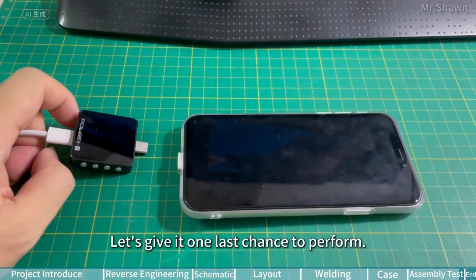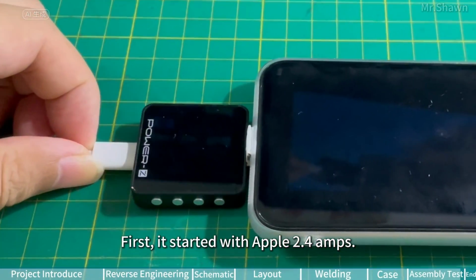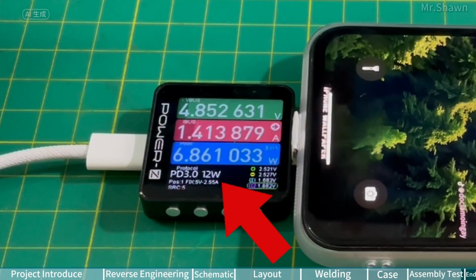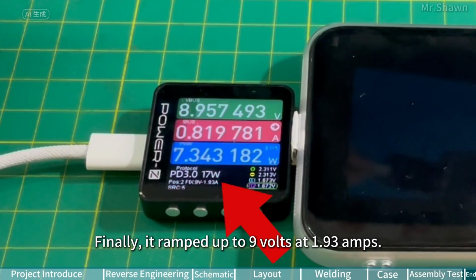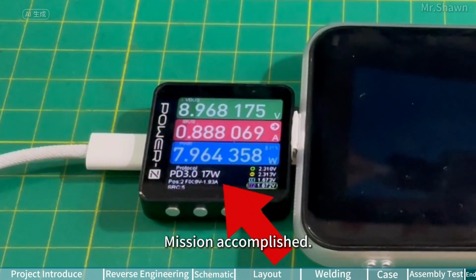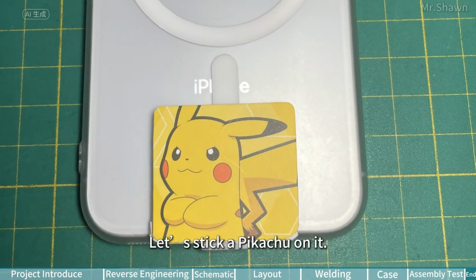Let's give it one last chance to perform. First, it starts with Apple 2.4 amps, and then 12 volts. Finally, it ramps up to 9 watts at 1.93 amps, 17 watts fast charging. Mission accomplished. I'm so exhausted. Let's stick a Pikachu on it.